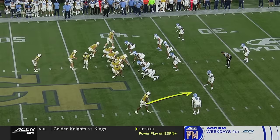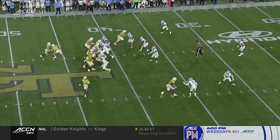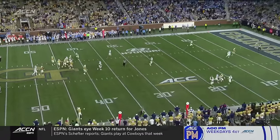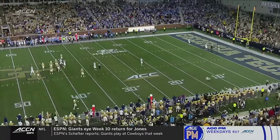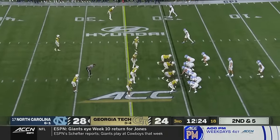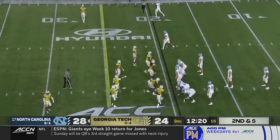Here's why it's a mistake. You've got a post and a deep cross. Well, the safety bites on the deep cross. And if you just look at the post, now I think the post is slow getting there, but if you throw the post, there's a pretty good shot it's a touchdown. Instead, the ball's thrown into a huge crowd and ended up getting intercepted. Hampton, by the way, over 100 yards. Fourth time this year, sixth time in his career.